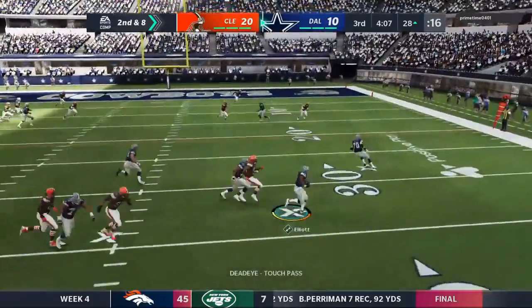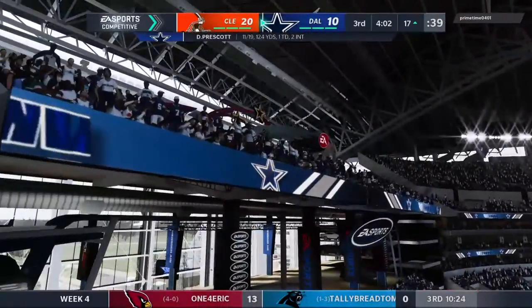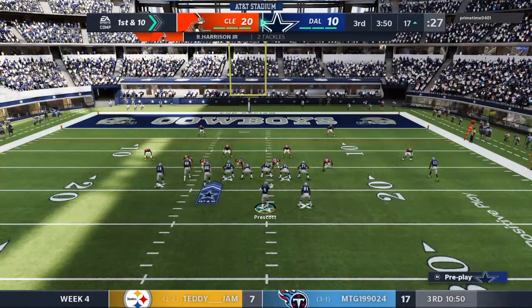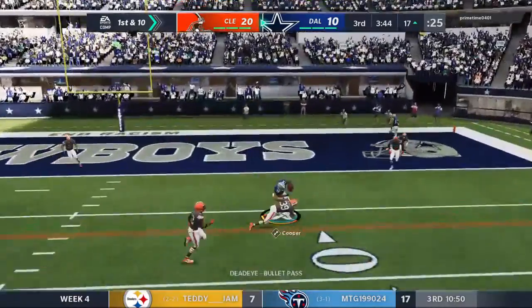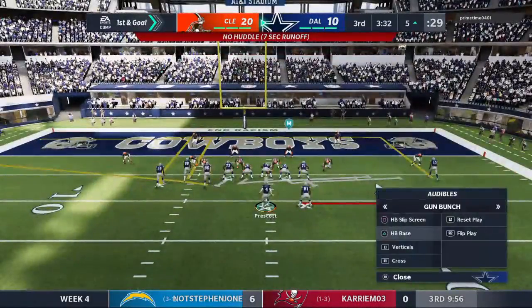Throwing, Prescott. Now they set up the screen. That's complete. And inside the 20 before he's brought down. 12 yards there and a first down. 1st and 10 at the 17-yard line. From the red zone now, Prescott. And this is caught. It's Cooper. And the Cowboys are going to have a 1st and goal as the tackle is made at about the 5.